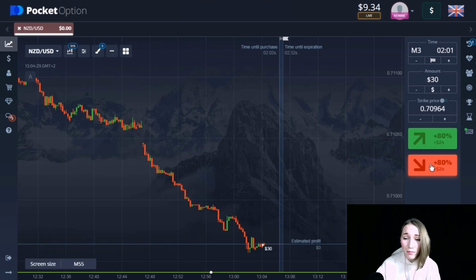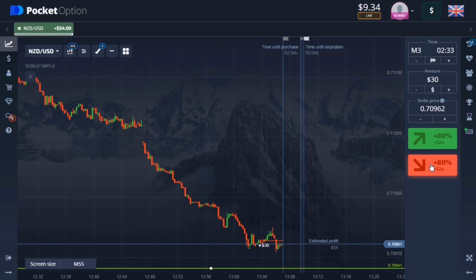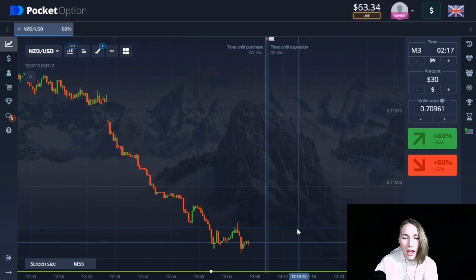So let's open a trade down. Let's do it for 3 minutes, take into account a small flat or maybe a small rollback up. So guys, let's wait for the results. Well, not bad. After a small rollback up, the downward movement continued and here we are getting very good profit. But as we can see at the moment, the price hasn't reached our support level.